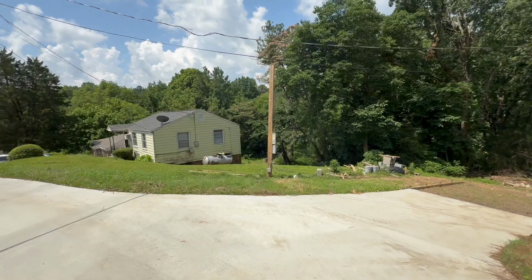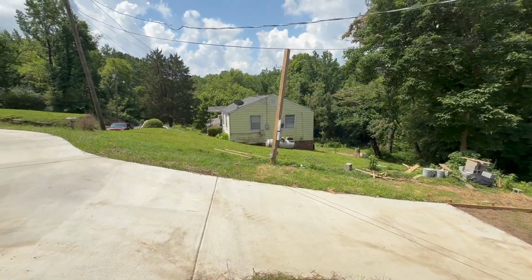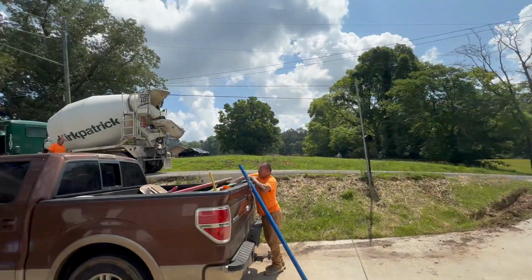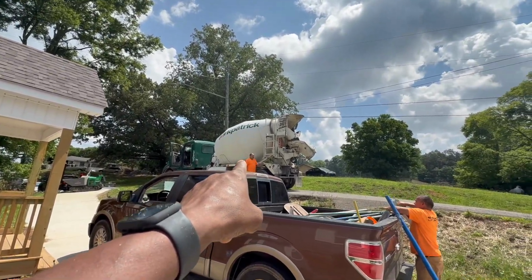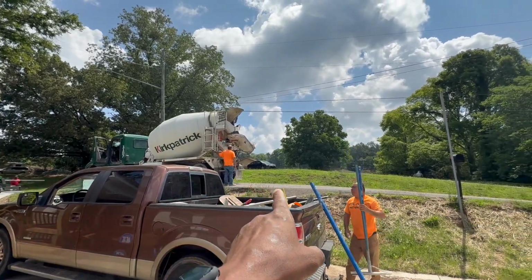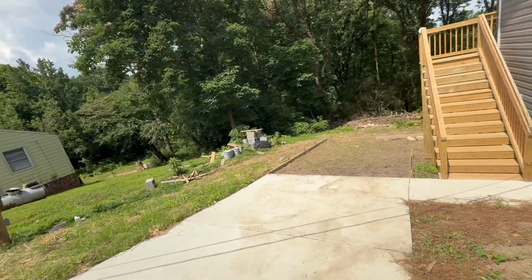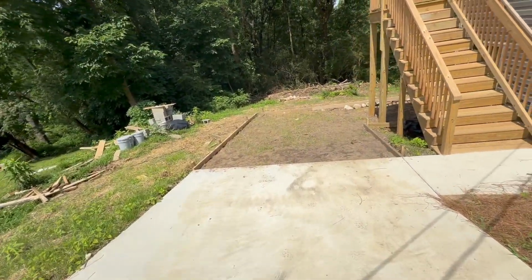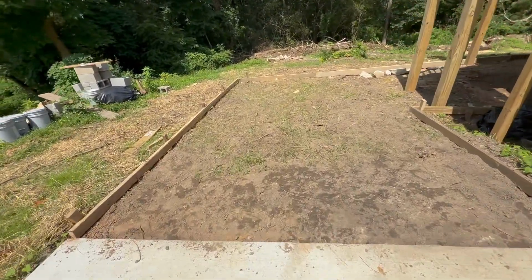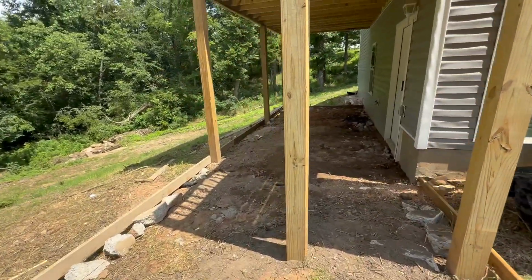So this right here is slope, guys. You see this slope? It's way too steep to back the truck out of here. So what he's gonna have to do is fill up that buggy, come here, drive it down here, and this is how we're gonna pour this concrete today.